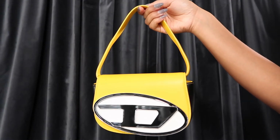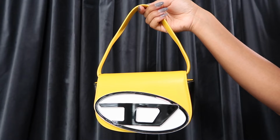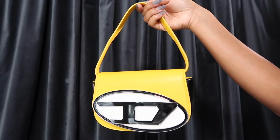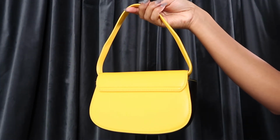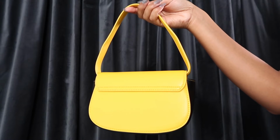Let's talk about this bag. I absolutely love this bag. Me and my mom both got one and I'm obsessed. This is part of Diesel's newest collection, I want to say. The bag is stunning. The bag is extremely good quality. I mean, there's cushion in the handle here. The leather is so thick. It's really got a good weight to it.